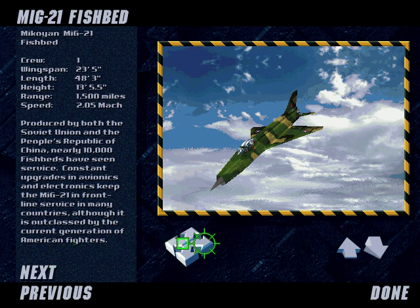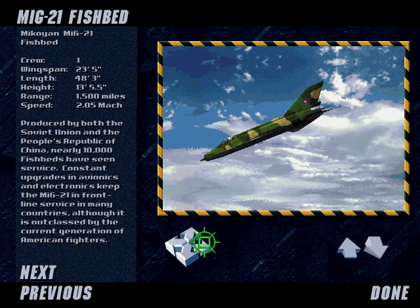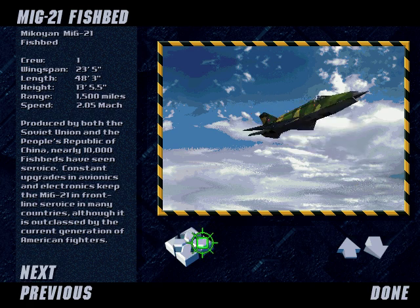The MiG-21 Fishbed. Its horizontal tail enhances combat maneuverability and permits much slower flight. Tough and reliable in harsh environments, the MiG-21 is easy and cheap to operate.